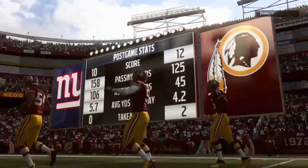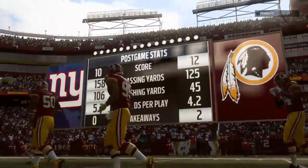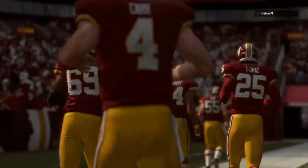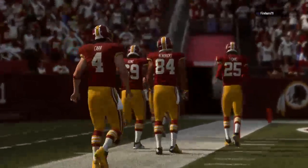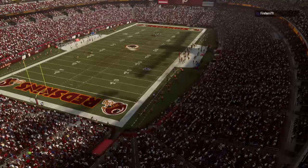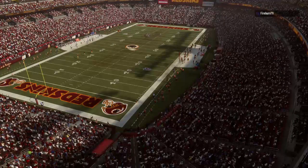So for Washington, they're into the win column now as they move to 1-2 on the young season. And they'll get to stay put for a few days as they'll host the Dallas Cowboys next week. Meanwhile, for the Giants, they suffered defeat for the first time as they dropped to 2-1. And they'll get a home date next week against the Minnesota Vikings.